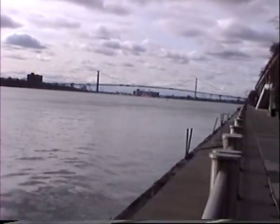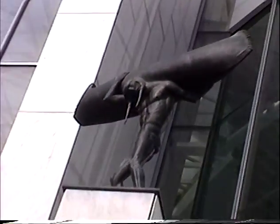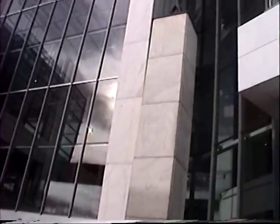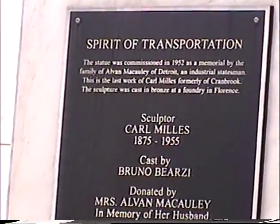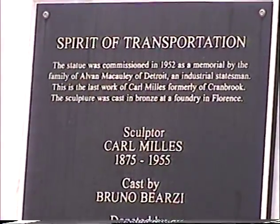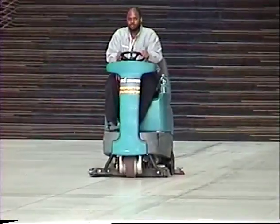But, yeah, I walked all the way down to the river. Here, I like the Indian with the canoe. This is, as a youngster, I remember this statue when the parents would take us downtown to Cobo Hall at the time. Spirit of Transportation. So there's the history there. It used to be Cobo Center. Well, before that, even Cobo Hall.